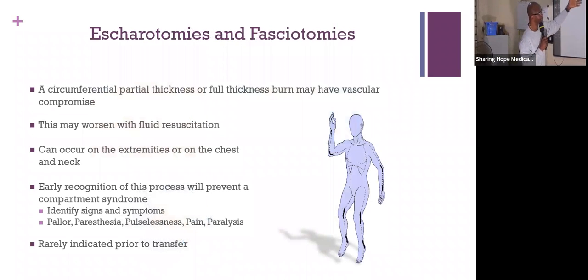That saves lives. We can do an escharotomy or fasciotomy on a patient from head to toe, depending on the thickness of the burn, down to the deep tissue and bone, to release the pressure on that patient. It also helps with the fluid resuscitation of that patient, so the patient is able to accept it and it works for him.